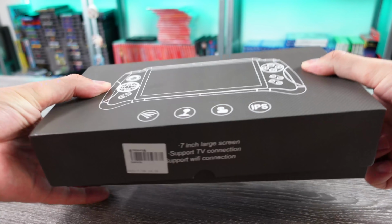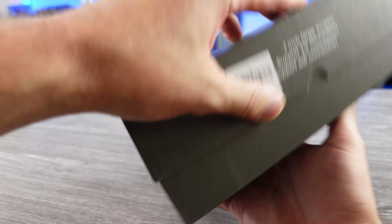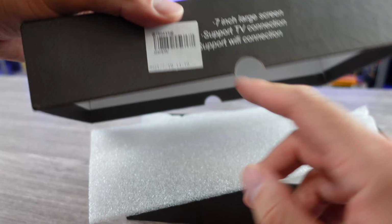It is an Android-based system. Come on, you son of a... Let's get right on in. There's really nothing on the box. A little sticker there.